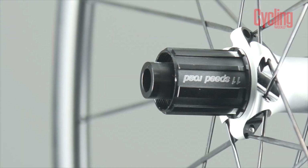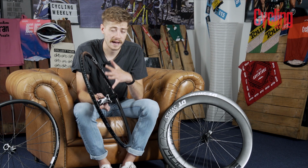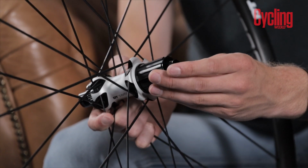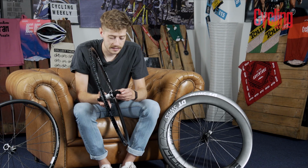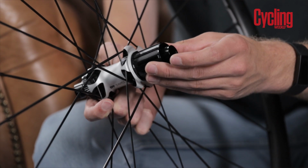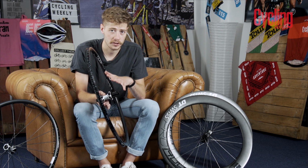So when we talk about hubs and freehubs, we're talking about the system in the wheel, which transfers the power from your legs to the rear wheel, which drives the bike along. So I've got the hub here, and I can turn it and it clicks. Now, that is what we call an angle of engagement. So on these hubs, I can turn it, it clicks, but I can also turn it back a little bit. That's because it has a 20-degree angle of engagement.